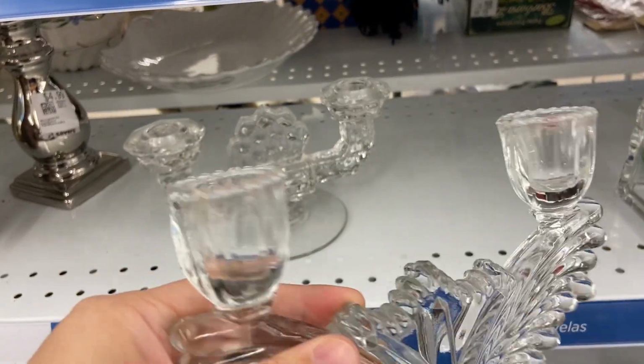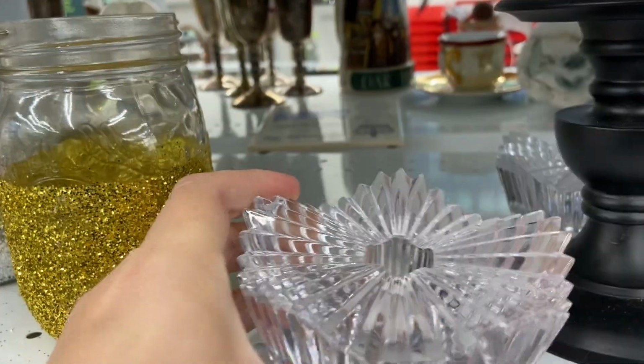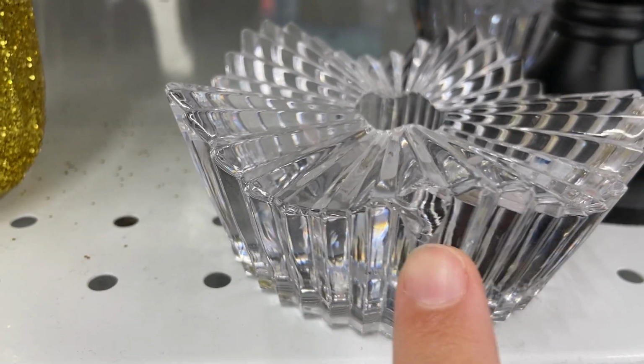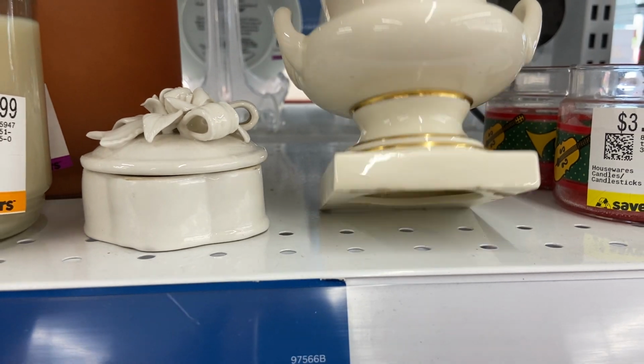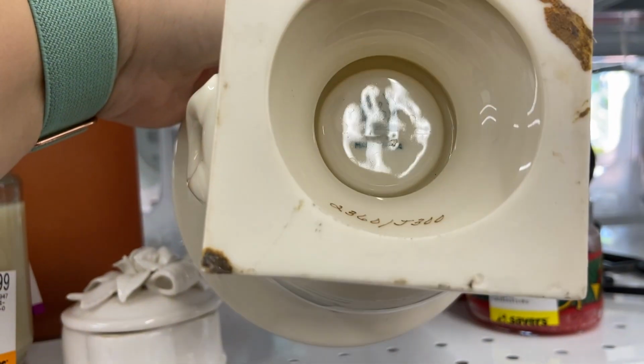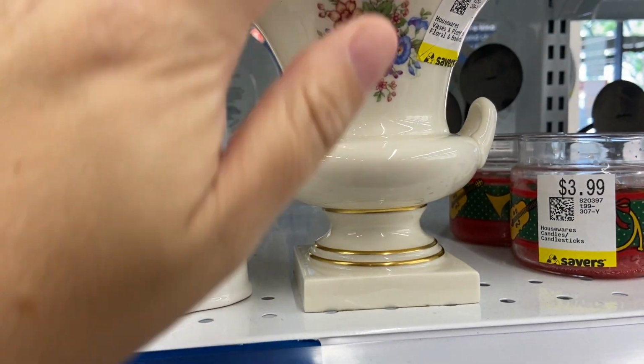This stuff, I just don't think it sells. Even though it's so pretty, I just don't think it sells. I really liked these crystal candle holders, but unfortunately it had a big old chip on it, so I had to leave those. Here's a piece of Lenox that I saw tucked in the back. It does have the older blue mark on the bottom, but yikes, $15.99. Oh my gosh, no, that stain.